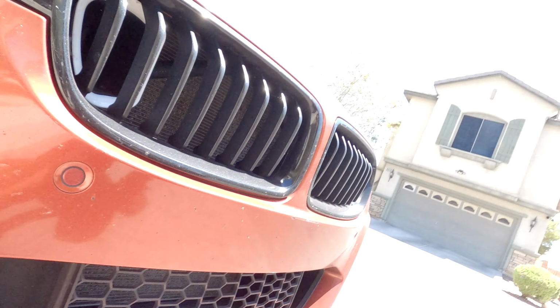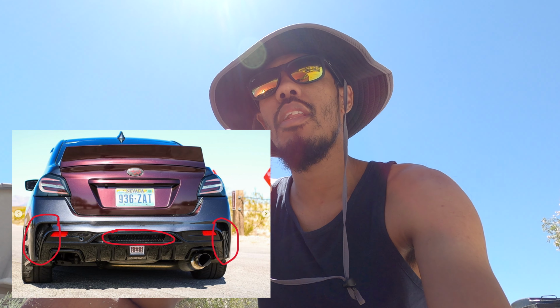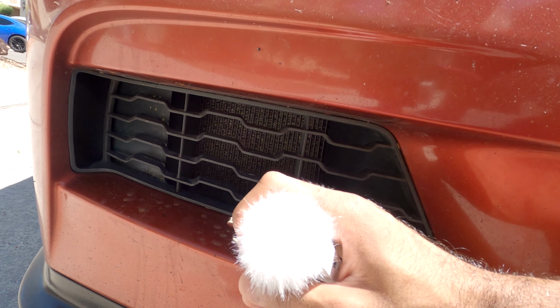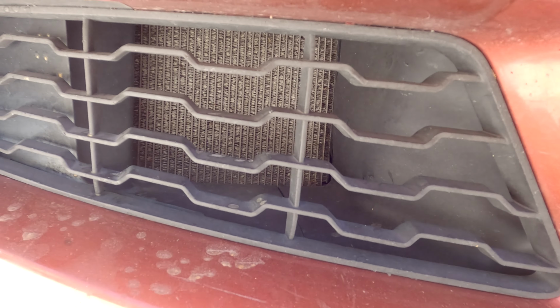But I know on the Subi that I had in the prior channel, I went to like Lowe's and bought some chicken wire stuff basically, and double-sided taped it, and I think I hot glued it or something. I double-sided taped it to the back of the bumper for aesthetics. But I might have to do the same for this, except it's not really for aesthetics, because aesthetically these look fine, but it'll keep the rocks from getting into the radiators.